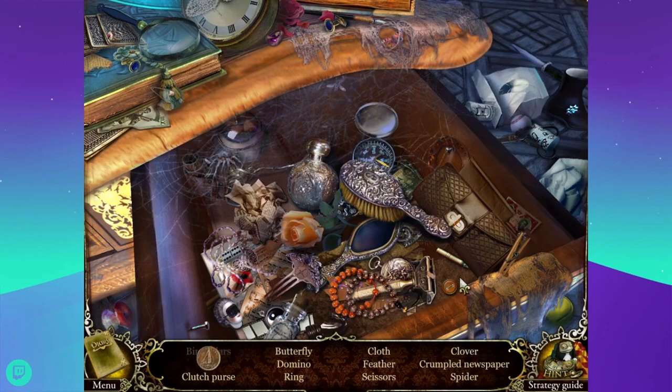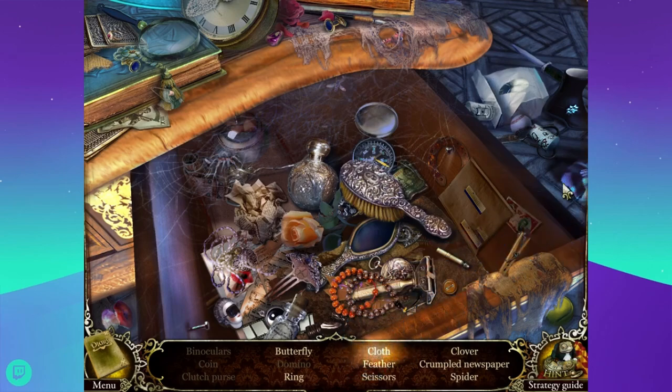Binoculars, coin, clutch, butterfly, which I thought I saw, but I didn't. A domino. I love that I can just hear the frog ribbit the whole time, or toad rather. It's silly business. That is not a ring, that is a cufflink. And what else? Cloth and feathers. This is cloth. Is that the one? Okay. I mean, lots of things are cloth.